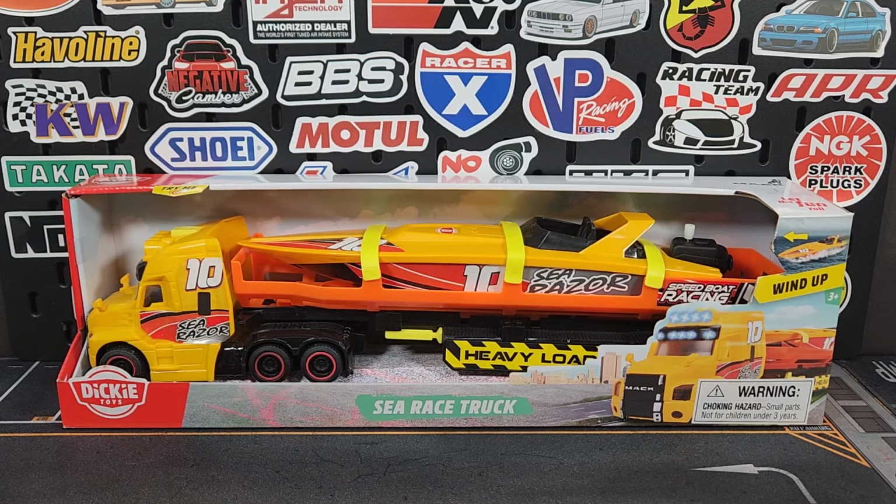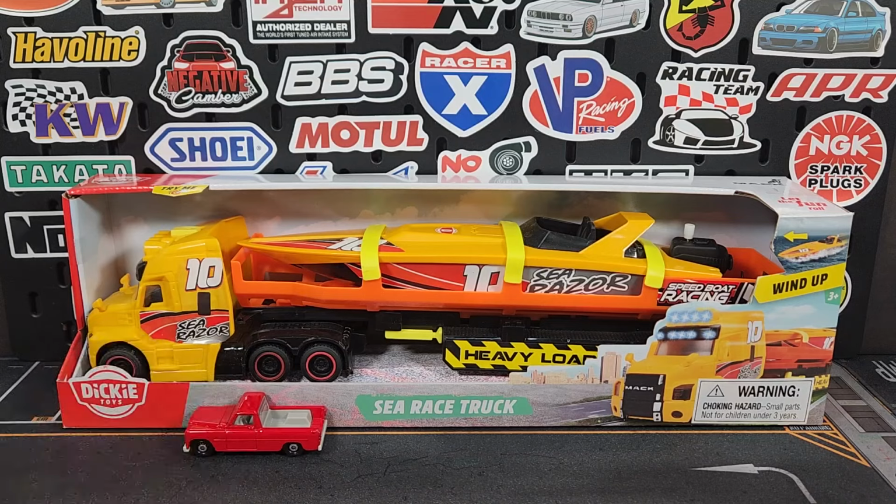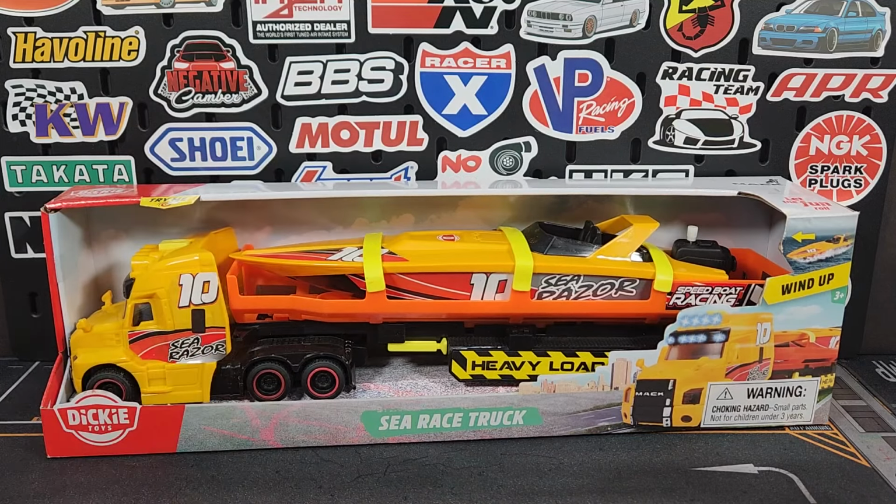I have a couple of Dickie Toys Mack trucks. These are licensed trucks. I will admit, I thought these trucks were going to be a lot smaller than they are. As a matter of fact, just for some size comparison, that's how big they are compared to a Matchbox car. They are quite large.